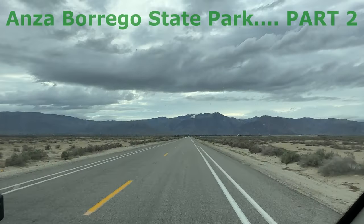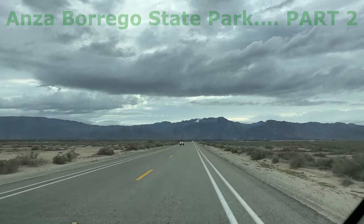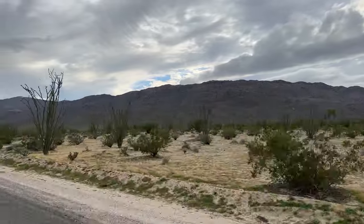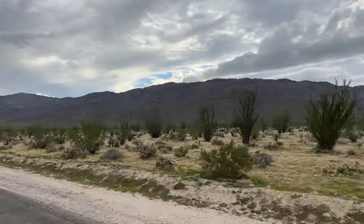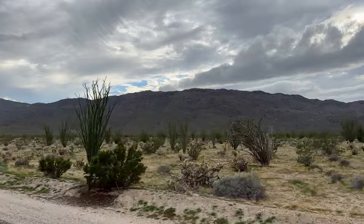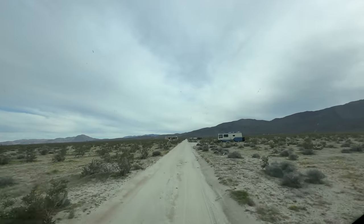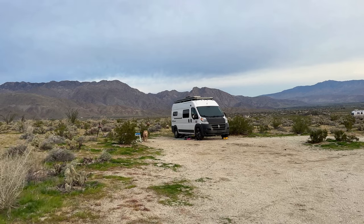This is Anza Borrego Desert State Park, the third largest state park in the United States and the largest state park in California. This is 600,000 acres. It's just enormous with 500 miles of back roads and trails. So there is a lot to explore here. It is known to be one of the most underrated state parks in the United States. So that's right up our alley.